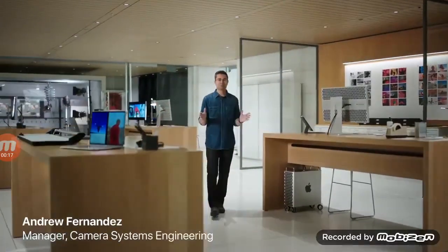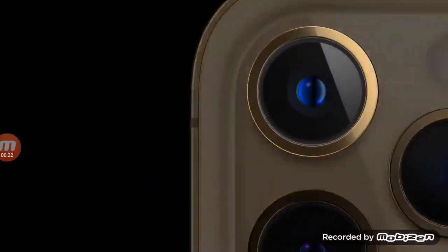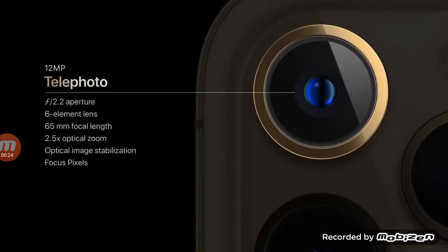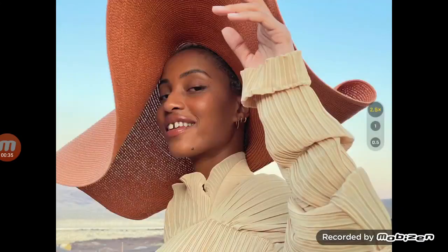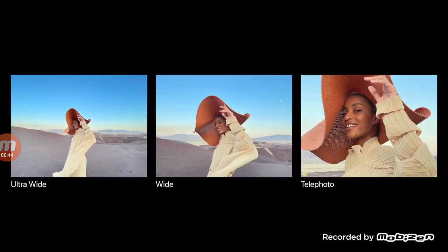In iPhone 12 Pro Max, we've been able to create our best camera ever. We have a brand new telephoto camera with a 65mm focal length. Moving from a 52mm focal length to a 65mm allows for longer framing in the classic portrait style. With the new telephoto, you can now optically zoom in 2.5 times for even closer shots or tighter crops, which means improving to a 5x optical zoom range from the ultra-wide 13mm to the telephoto's 65mm.